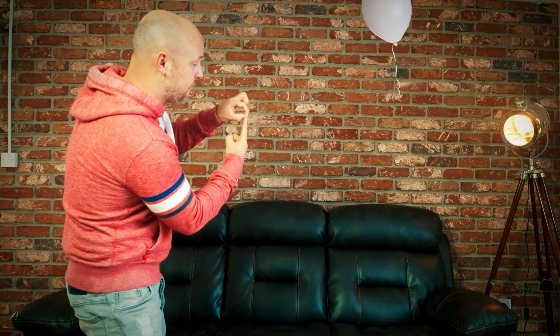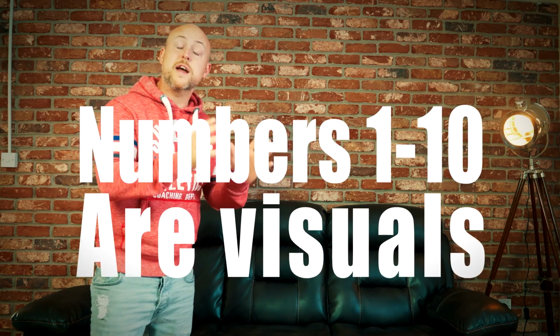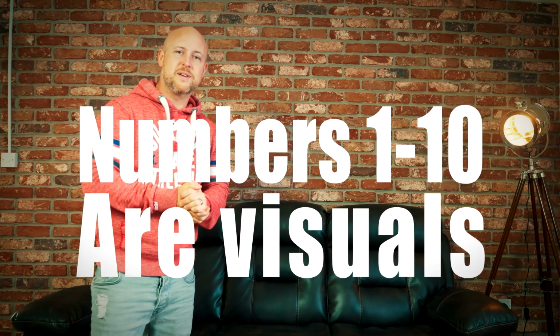Now number 9 is a balloon with string, okay, floating up. Number 10 is a bat and a ball. See that? A bat and a ball. Okay, so 1 to 10, we turn them into pictures by what they look like, okay?